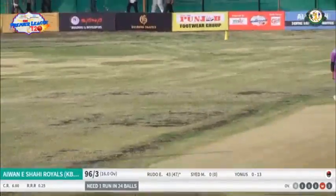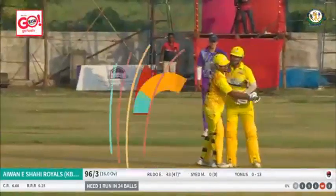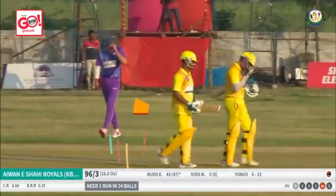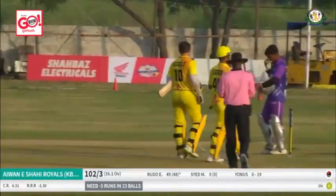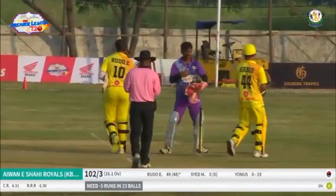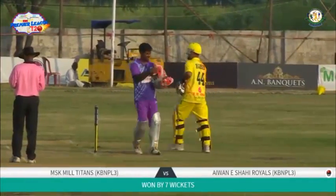Akshay Patil played a match-winning innings. He pulls that one to the on side. Has it gone all the way? It went for the distance, it went for the 6. And he remained not out. Rudo Erasmus on 49, slightly unlucky this time. He was just 1 run short of his first half century. He remained not out on 49 from 48 balls with 4 boundaries and 2 sixes.